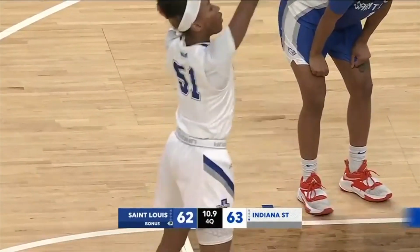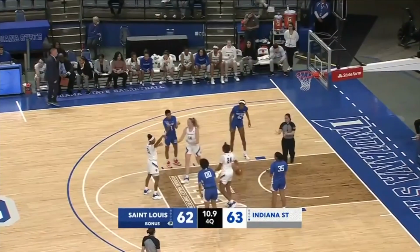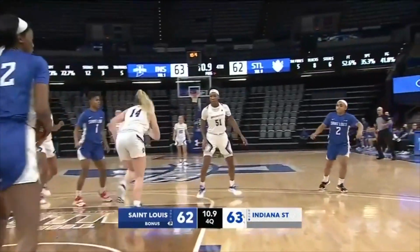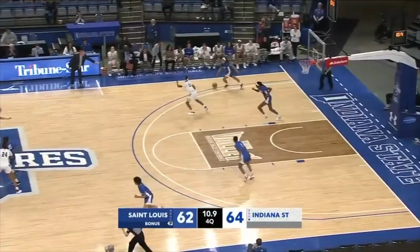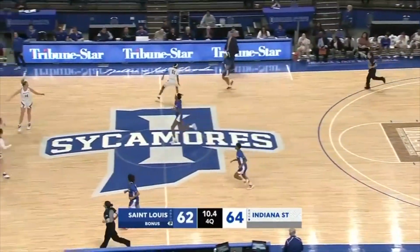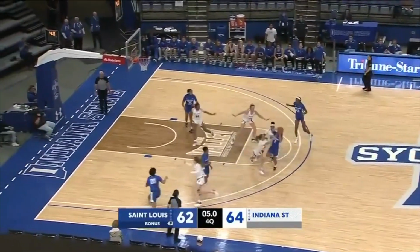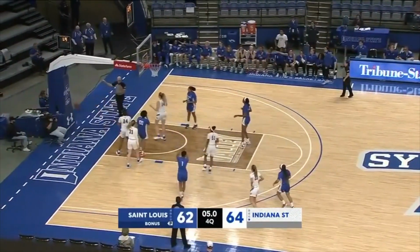First free throw. No good. Free throw number 2 coming. No timeouts for the Billikens as that one drops. Pressure here from Deljeanne Williams. Clegg has it. 5 seconds to go. Clegg gets the pass away, deflected out of bounds.